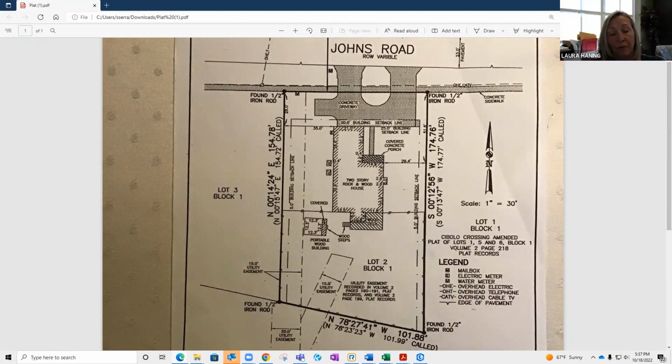Great. So no floodplain on the property. So they're outside of any floodplain. They're pretty close over there, but they're out. This particular piece of property is outside of the floodplain.